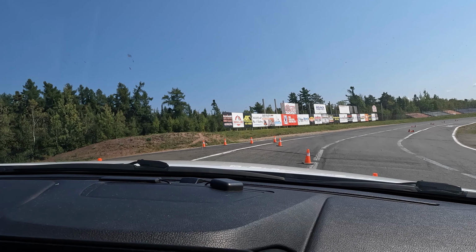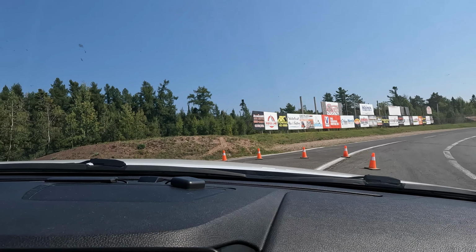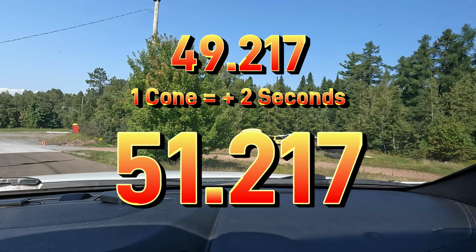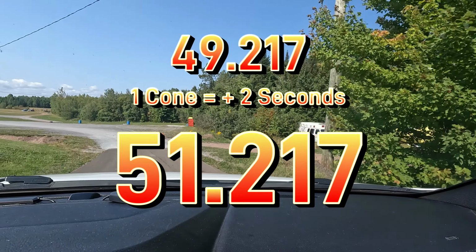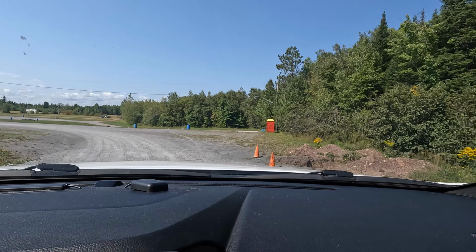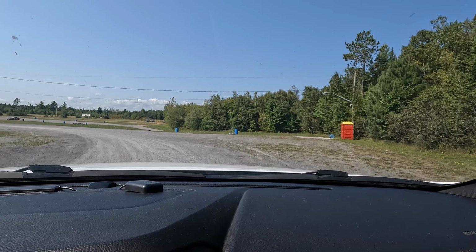One cone, I only see one person moving, maybe more, but I only saw one person moving. It's really hard, the cracks in the pavement. It feels like you hit cones, it throws you off.